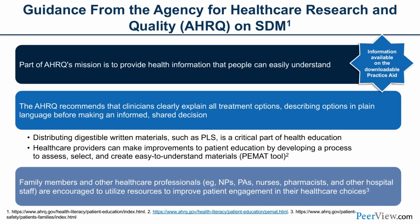The guidance from the Agency for Healthcare Research and Quality, or AHRQ, on shared decision-making, the mission of this organization is to really provide individuals with healthcare information that people can easily understand. We want to recommend clinicians clearly explain all treatment options and the risks and the benefits, and include every level of healthcare providers, such as nurse practitioners, PAs, pharmacists, and so forth. And there are these great tools online for healthcare providers. These links are on the downloadable practice aid for this program through peerview.com.